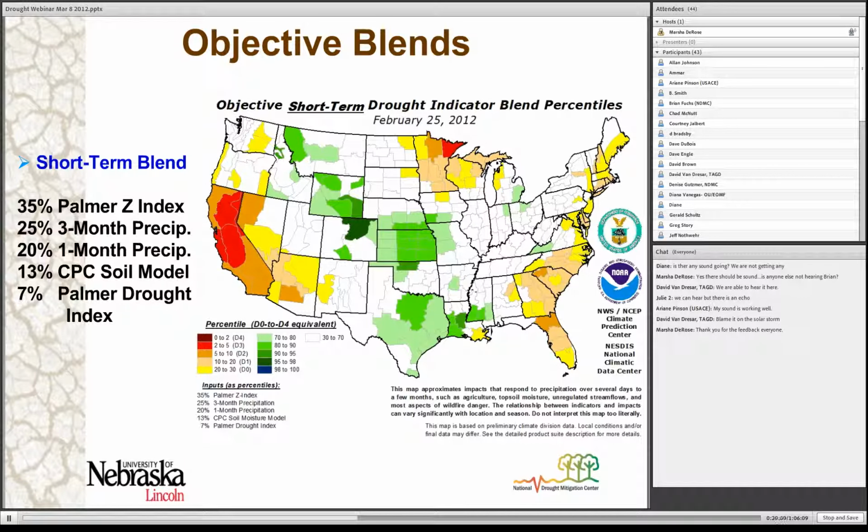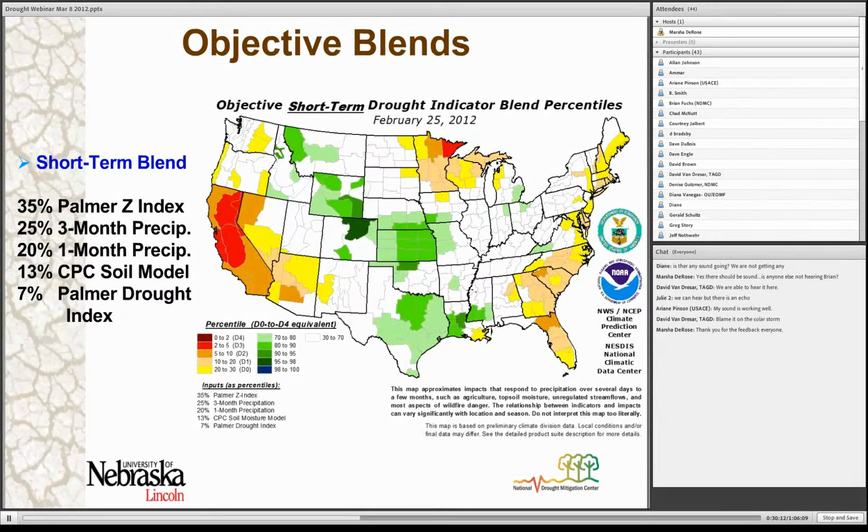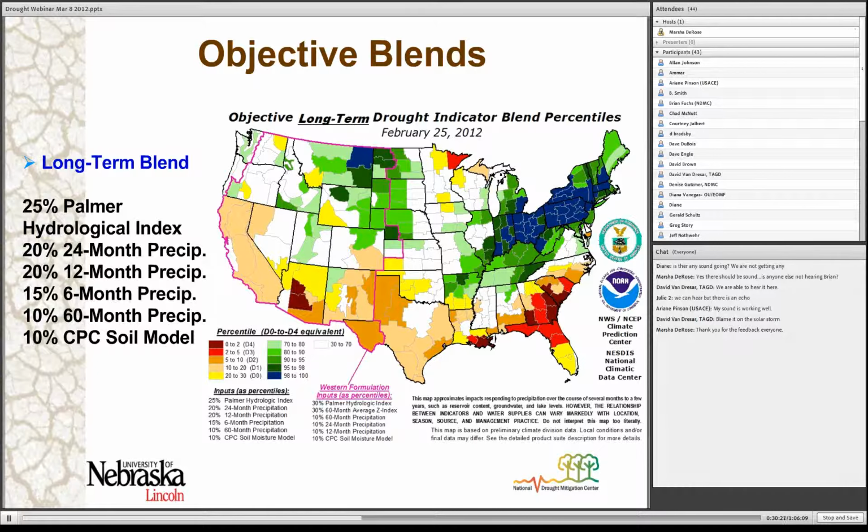Look at the inputs. Short term on the left, you can see basically everything is 90 days or less and weighted differently. If we go to the next slide, you'll see the long term. If you can go back one slide, notice the short term, how it's wet in Louisiana, Mississippi, Texas. If we go forward to the next slide, notice how California was very dry on the first one. Now notice how the long-term drought, hydro drought, remains. So the blends do give us that perspective.